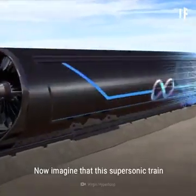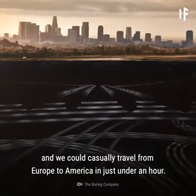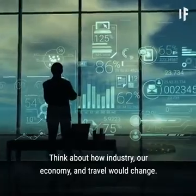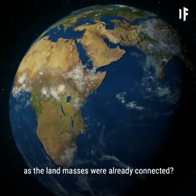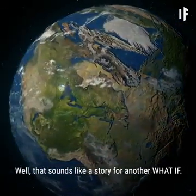Now, imagine that the supersonic train actually exists, and we could casually travel from Europe to America in just under an hour. Think about how industry, our economy, and travel would change. But what if we never even had to travel from Europe to America, as the land masses were already connected? Well, that sounds like a story for another What If.